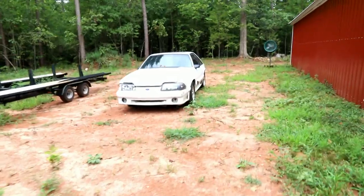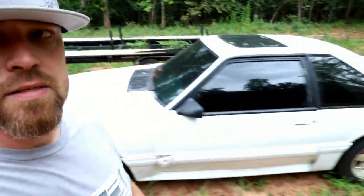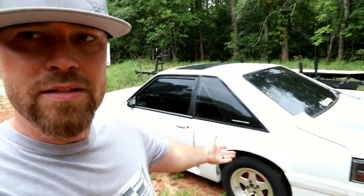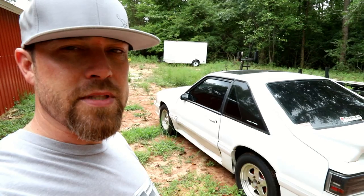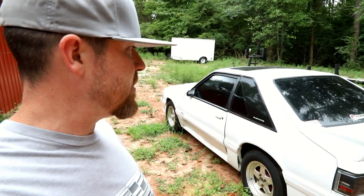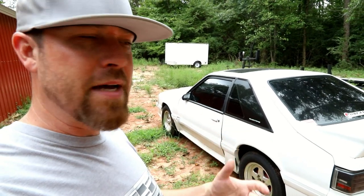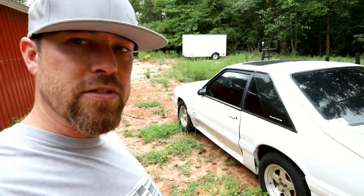So the other new arrival, I bought another Mustang. I know what you're thinking. Why on earth would you buy another Mustang? And it's not even a coupe, right? So basically it's just a parts car. There were some things that I needed for the Bibster to finish it. Instead of going out and trying to find those parts and then buying them, it ended up being easier to buy an entire car that had those parts on it that I wanted.